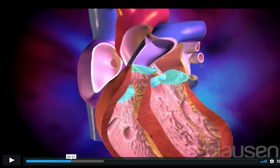You also have the pulmonary veins right there. And then you know that there would be more pulmonary veins that would be going behind this heart to the right atrium from the other side of the body.